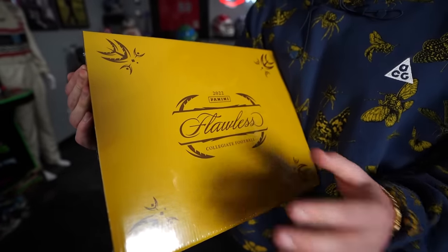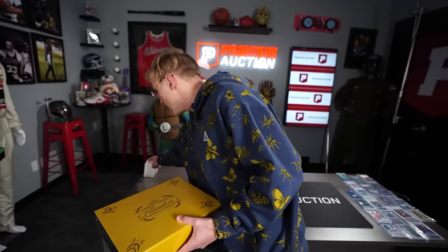I've opened almost every Panini Flawless except for Collegiate Football, so I'm so excited we have this today. I've got the top loaders ready so that I can get these things nice and sharp and not smudge them up. I'm gonna go wash my hands first because I always had to do that before I open something crazy like this. A few moments later.